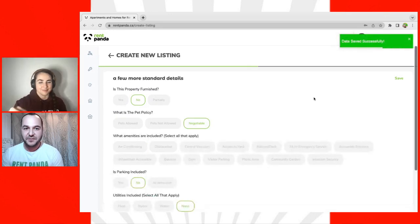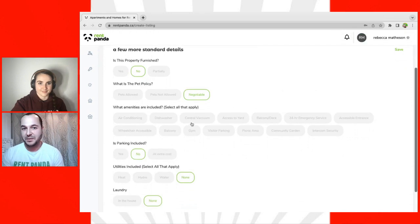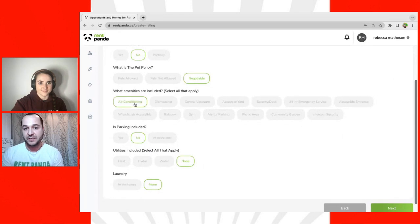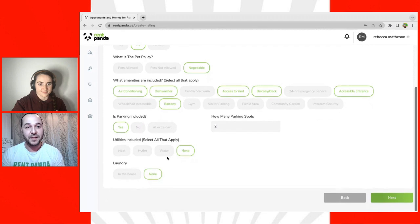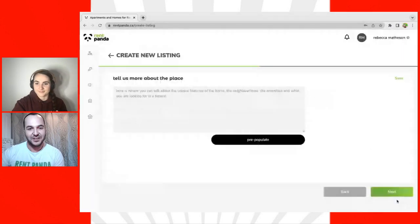Sweet. And then a few standard details. So, you've got an unfurnished place, your pet policy, maybe you're open to it, maybe you want to negotiate with people, all of the random amenities that you have. So you can just easily check off what amenities are included in your place, whether there's parking or not parking, and you can indicate an additional cost for parking as well. And then whether your utilities are included. So trying to hopefully avoid a lot of those questions that tenants typically ask about whether utilities are included or not, and whether you've got laundry in the house. Really simple. Hit that next button and you're on your way.